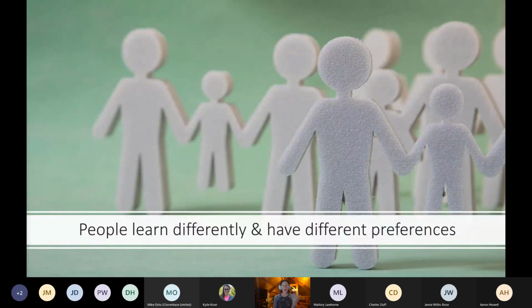So today, we have such a diverse workforce. It's filled with people of all different ages, backgrounds, skills, comfort levels with technology. And it's important to remember one core fact, which is here. People learn differently and have different preferences. There are so many ways to think about adult learning styles. There's philosophies. There's just a ton of stuff out there.